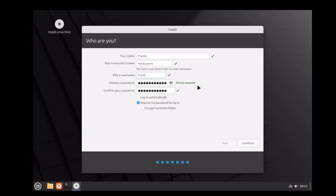Then you're going to choose a password. This system's going to tell you whether or not the password's strong. So if your password sucks, it'll tell you straight out on here, unlike Windows. Then you're going to click to require password to log in. You don't want to choose the login automatically, because if you forget what the password is, you won't be able to update the system. So don't do that. Just require the password to log in.